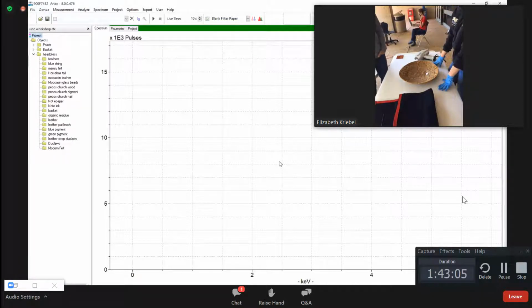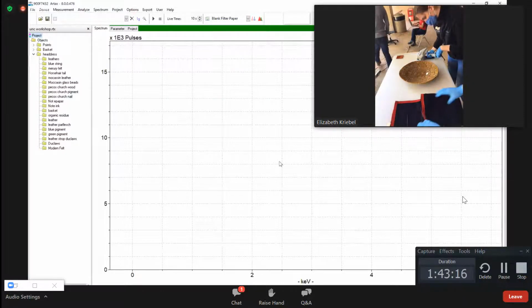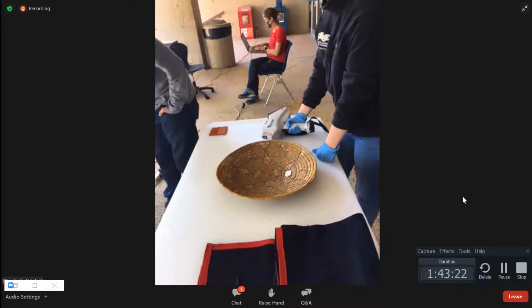All right, and now we've got the basket. What area do you want to measure first? The number is 67.9.2. Can you drop your screen share for just a moment? Yeah, let me stop it.